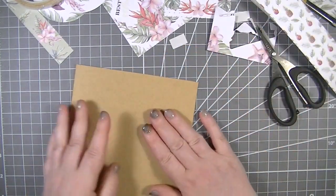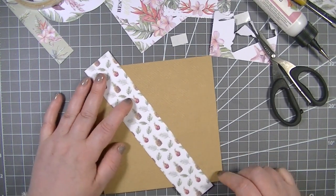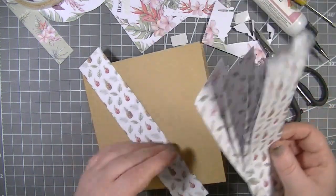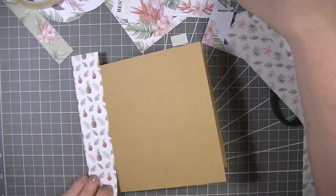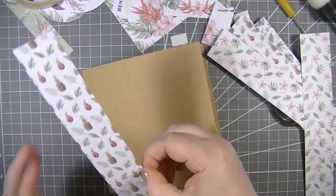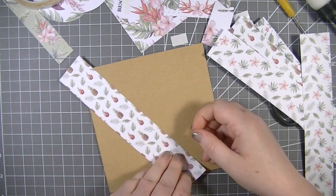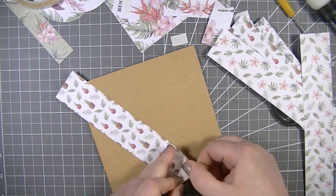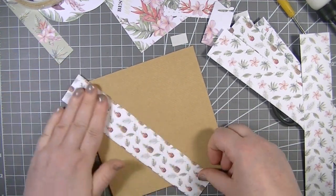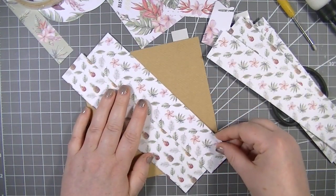Okay, and then let's grab our card. Oh look at that, it doesn't quite fit, so we're going to have it slightly off to the side just like this. So I'm going to go ahead and start sticking these down. They're not going to be exactly diagonal because it won't fit. Oh, look at that, I've stuck it down and it doesn't reach. You want it so that both ends hang off the edge. And then let's have this one.